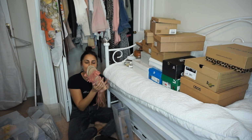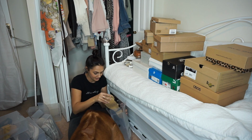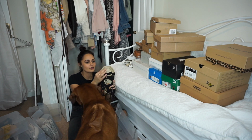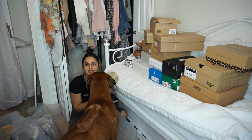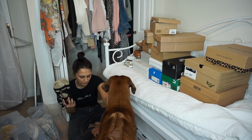My coral sandals, also a keep, because I love them. I've also got some woven ones, which I wore every day in Athens. They're such great shoes to walk in. Lie down, Echo, please.